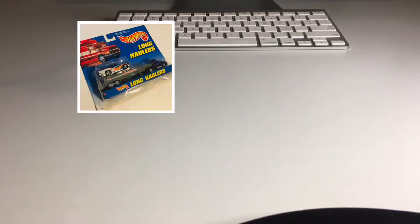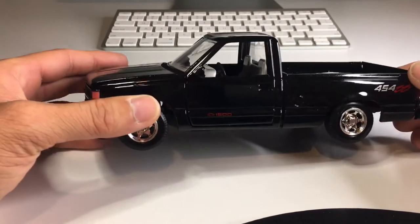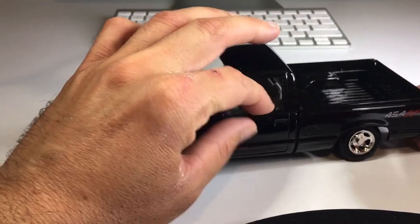Along with the Long Haulers Hot Wheels I picked up, I also went ahead and grabbed this Chevrolet 454 SS in 1/24 scale. Now, I know I mostly cover Hot Wheels, but I am so down with these older trucks lately, I could not help myself.